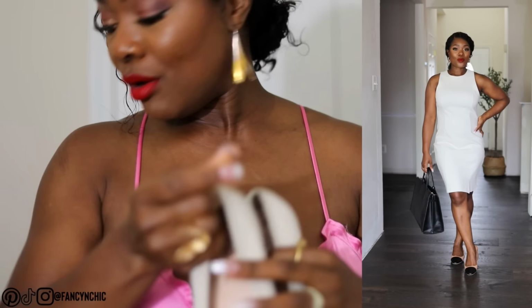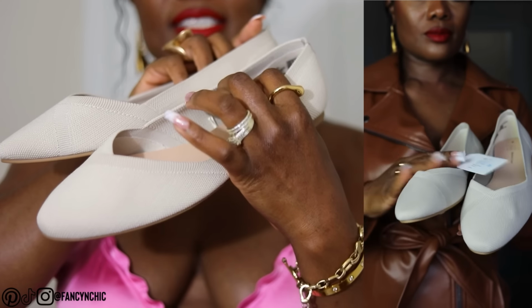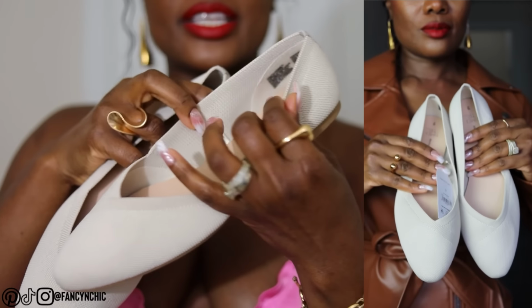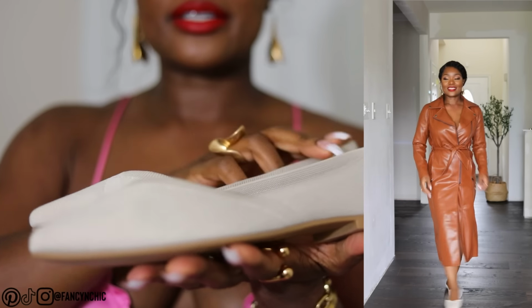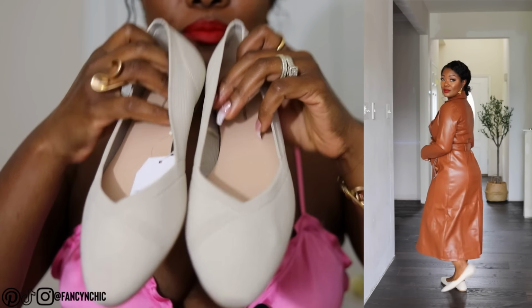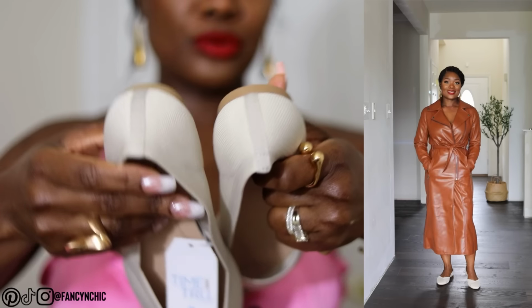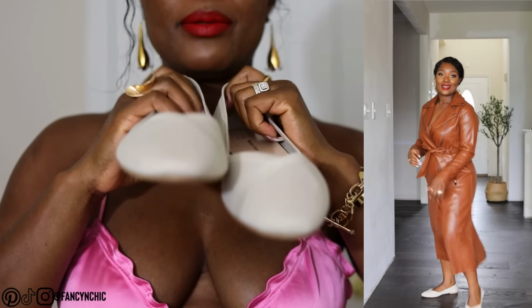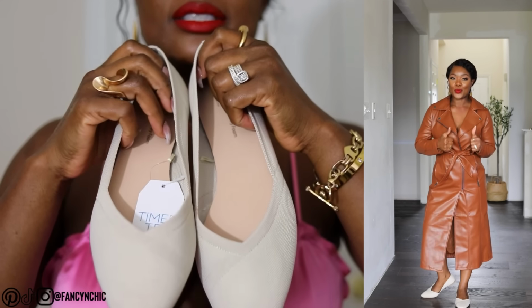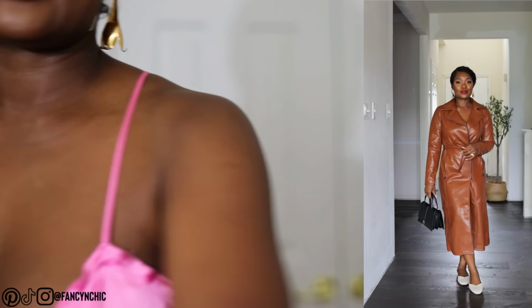Last item in this haul is this beautiful, comfortable, nice little flat. This is a fabric. It's not leather whatsoever or faux leather. But this is giving me a Rothy's sort of vibe. I'm not sure if this one is washable. It says memory foam, but it does come in the black. It comes in brown. It comes in darker tan, the light beige. It comes in all the different colors. I think it comes in green as well. So that's it for the haul.